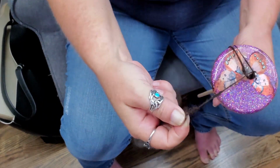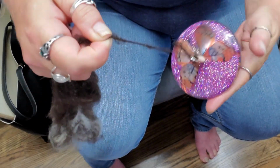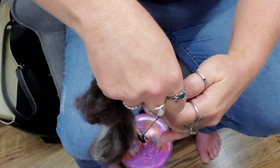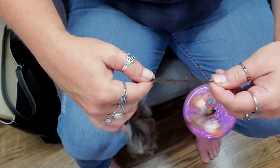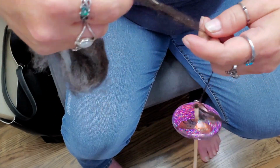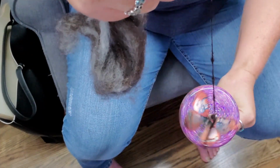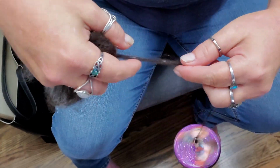So that way, where I'm going to be joining is up here. I'm not trying to join right at my hook, because that'll just cause problems. So there's my join. I'm going to draft ahead of that, let the twist in, and it's like it never happened. Except that I lost my spin. All right, there we go.